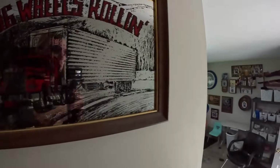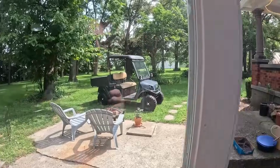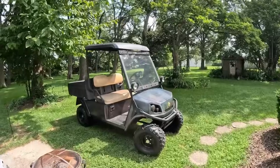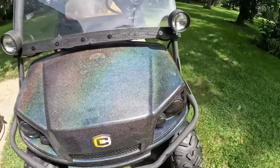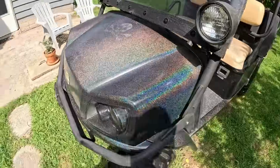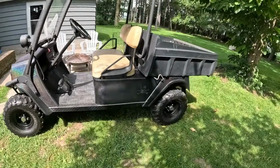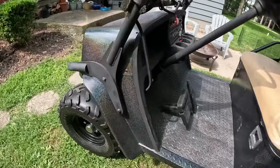Thirsty Thursday. Oh man, would you just look at it? I'm about to go to Hobby Lobby and get some marine vinyl for the seat. Would you just look at it? Look at that, man. Well, this thing looks completely different. Cleaned up.